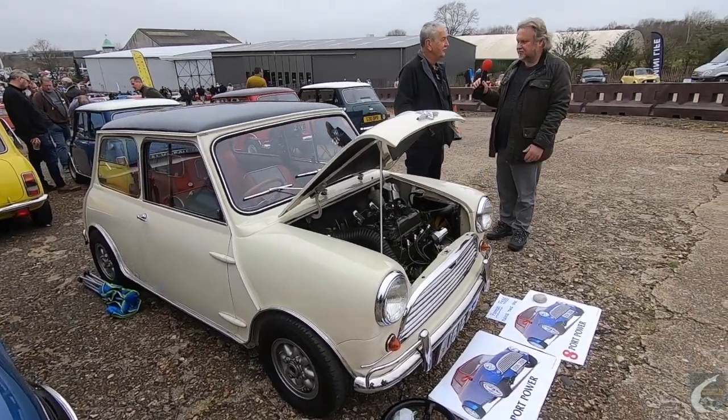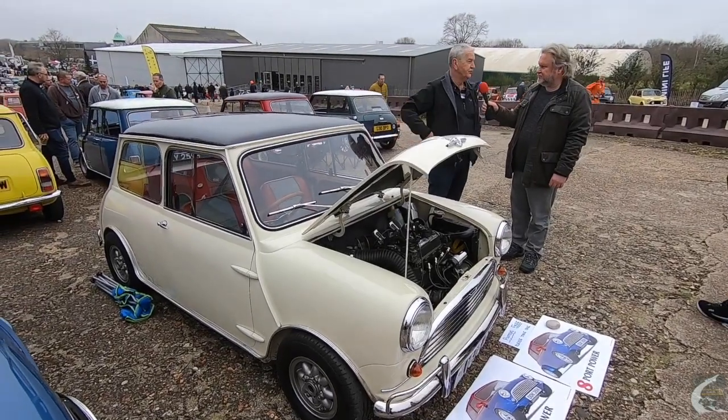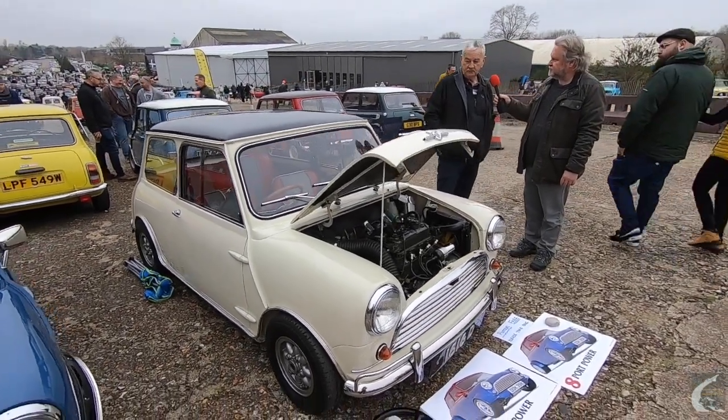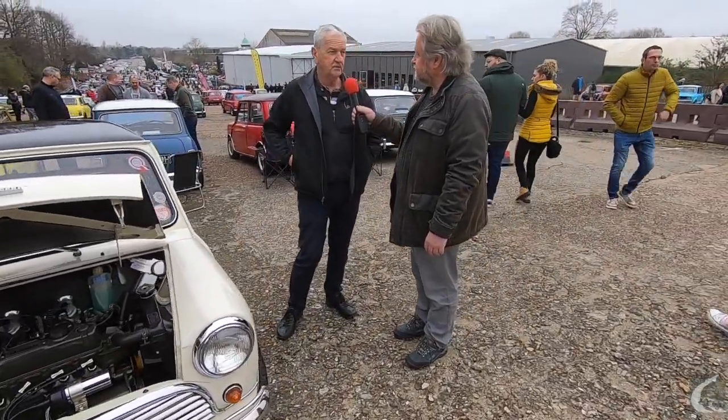Really? So it's been abandoned for a long time. So when I bought it, it's original trim, original engine, and it required front and rear valance, outer seals, and a battery box.